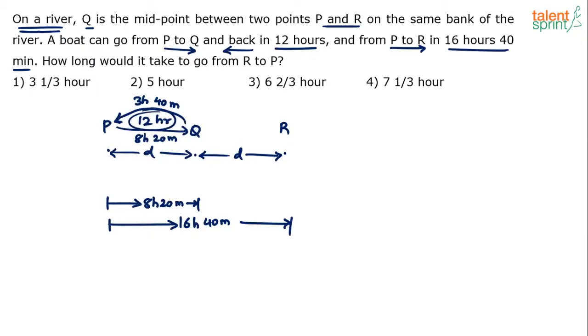What is he asking us to find out? The time taken to travel from R to P. From R to P. See, the time taken to travel from R to P should be equal to twice the time taken to travel from Q to P. And the time taken to travel from Q to P is equal to 3 hours and 40 minutes. That's it, you've got the answer.